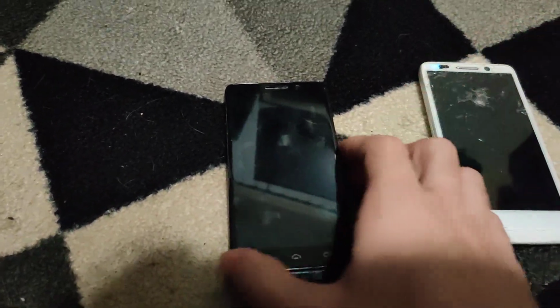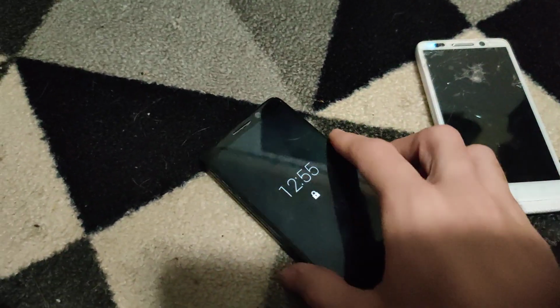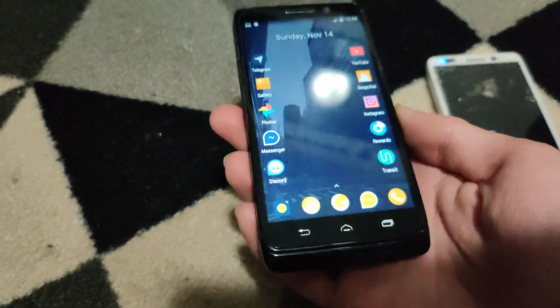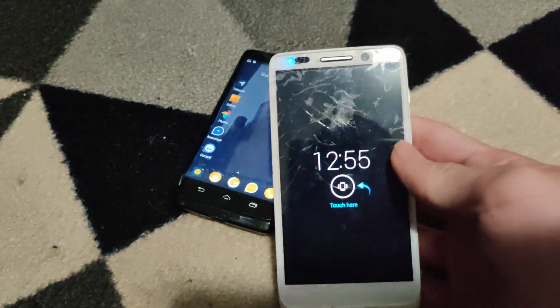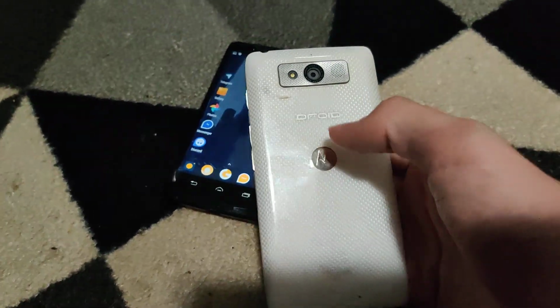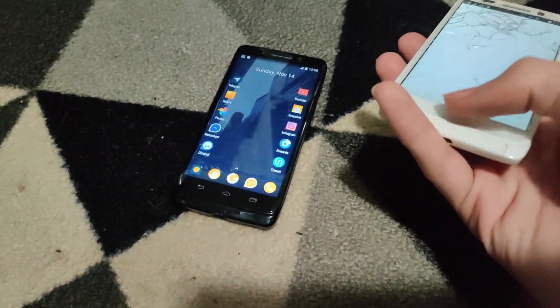Next line to show, these two. These are Motorola Droid Minis, I believe. These both came from that same Target I don't go to often. They both work. The black one's in better shape than the white one because this one is not cracked at all, and the other one is cracked. I don't know if they were owned by the same person or they knew each other or what, or some other situation, but yeah, one's cracked and the other isn't.